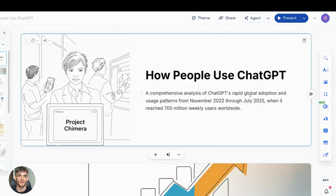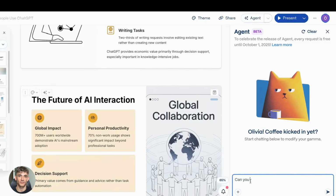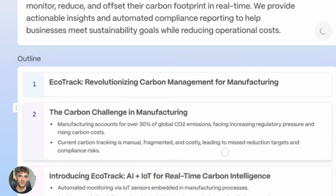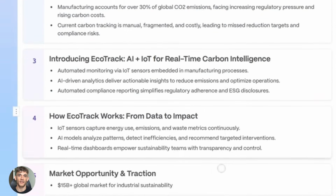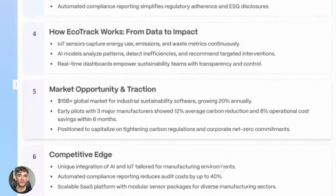You can say, make it more visual, and boom, it adds charts and images. You can say, change the colors to match my brand, and it does it instantly. You can say, this slide has too much text, and it breaks it down into bullet points with icons. It's insane how fast it works.